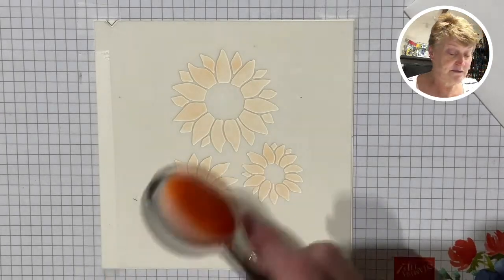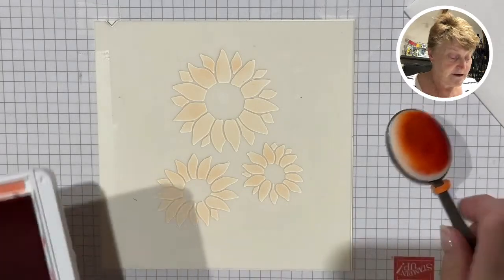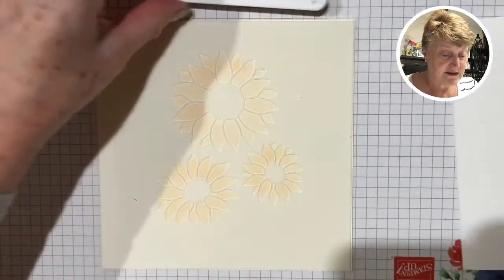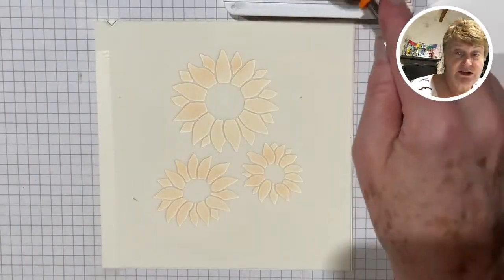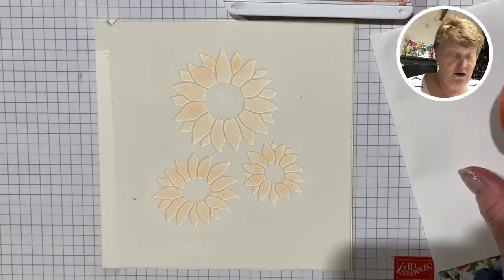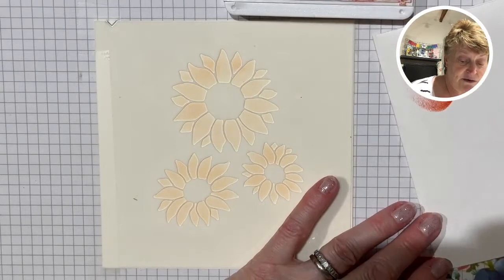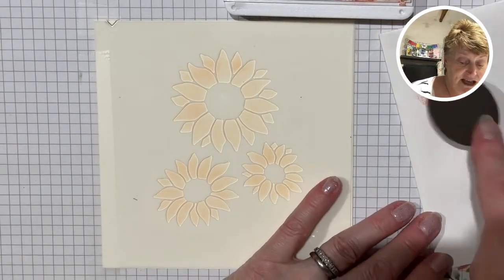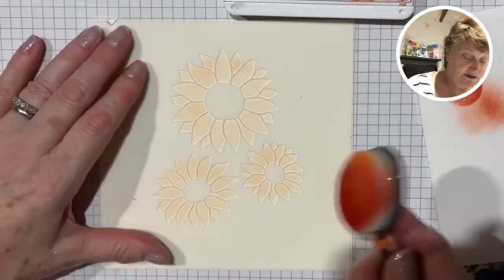My next layer I am going to use for the orangey pinky tones. So this is Calypso Coral. I have that in front of me, and I'll have the paper here just to dab off on. You've seen me before with the dabbing off. We don't want this too harsh. If we put that on the paper now, we would get a definitive line like that. We don't want that to happen. So I take off the excess and roll it round so there's no harsh outside bit.